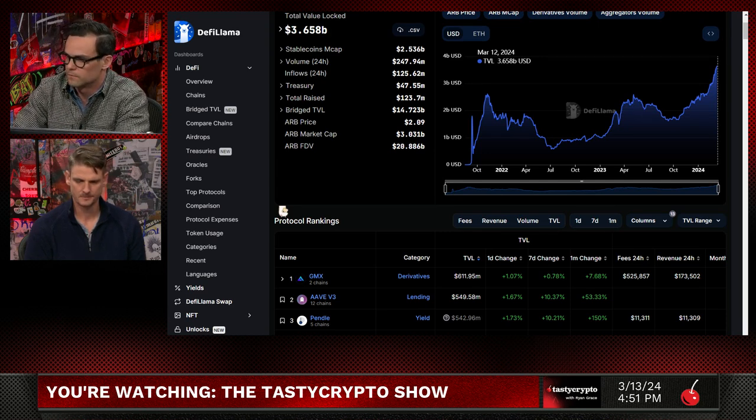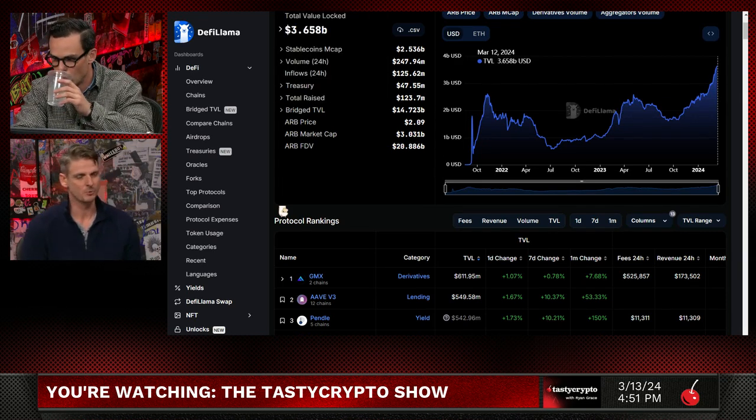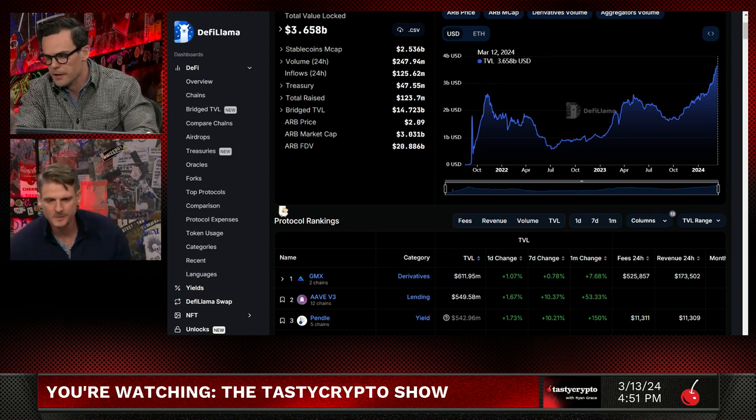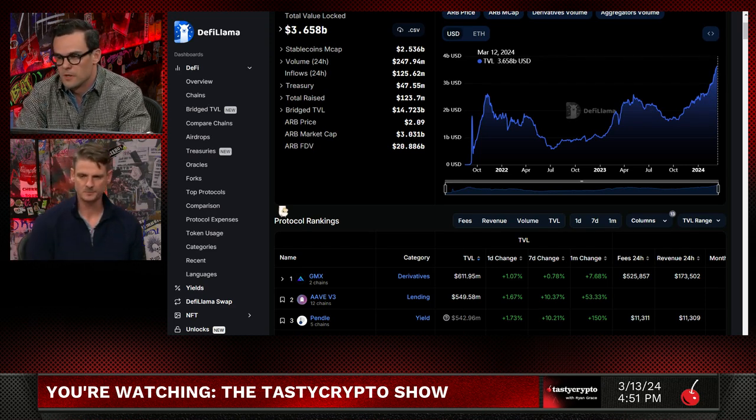Right. Yeah, so I'm just looking at this slide. GMX is a big perpetual futures decentralized application. Yeah, and you can see the category here. So you're seeing a lot of derivatives trading through GMX, right? Perpetuals, other sorts of derivatives. Yeah, very interesting. It's all right here.